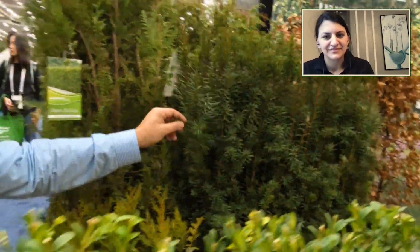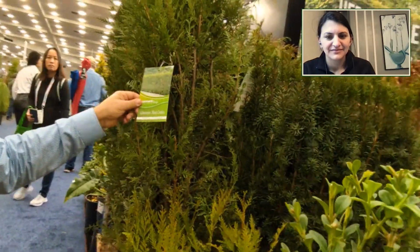They have Podocarpus. That's a Podocarpus. There's several taxus. This one is the Thuja. And they call it Insta Hedge, but it's Insta Screen. I've never played with it, but I think I'm going to put it in a landscape design pretty soon here. See how it does. I would love to hear how they do.